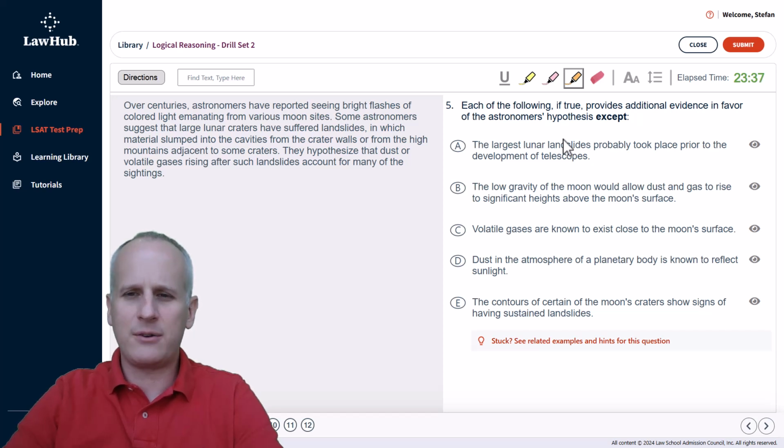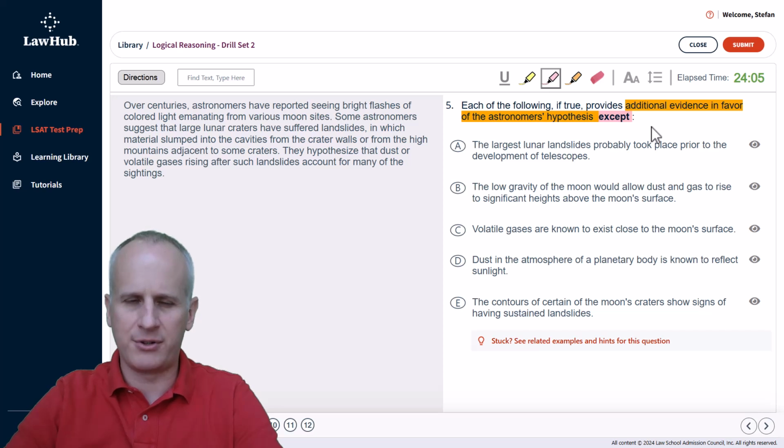So we read that question stem as always first. And I've just got the orange selected for now. And we read, each of the following, if true, provides additional evidence in favor of the astronomer's hypothesis. So we're looking for additional evidence in favor of whatever the hypothesis is. And then I'm going to highlight this except so that I don't lose sight of the fact that I'm going to choose the option that doesn't strengthen the astronomer's hypothesis.